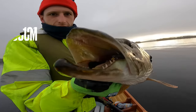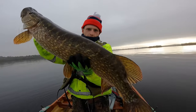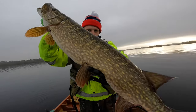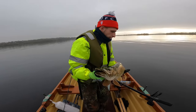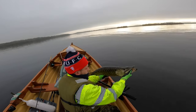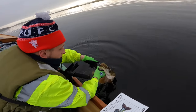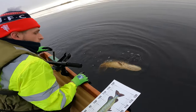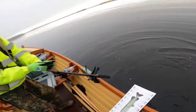Second meter pike of the day for David. Gorgeous looking fish. Some condition. Yeah, you can let her back, kid. Let her out? Absolutely, yeah. Let her back. She's full of fight, she'll go straight back. You can let go of her, she'll kick off. Oh, bye bye. Yes!